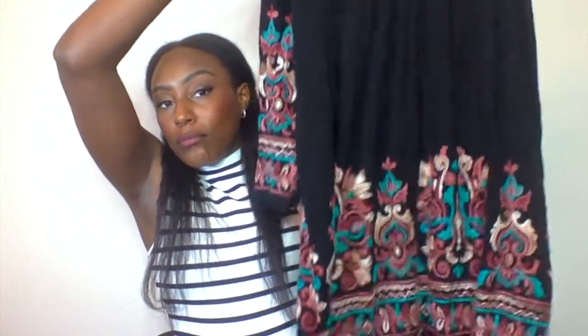All right, so this next brand is new to me, but it is Anthropologie. So I'm giving it a little try, and it's called Florette, right? Floreat, F-L-O-R-E-A-T. And it is super cute. Nice little cute dress with embroidery on the sleeves and embroidery on the bottom part. So this is just super cute.